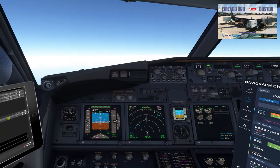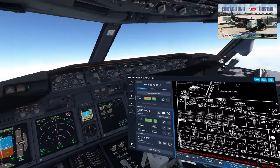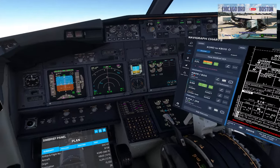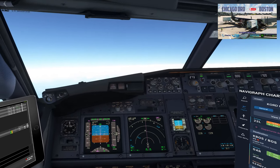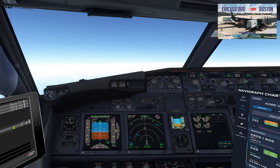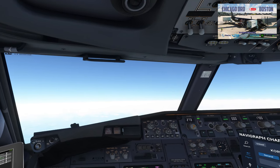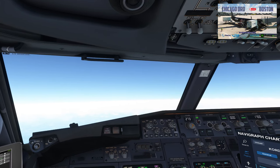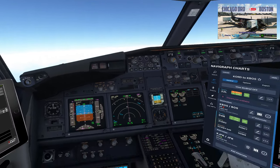JetBlue 732, contact Boston Approach 133.0. 133.0, good day, JetBlue 732. Speedbird 7, Whiskey Alpha, Boston Center. Boston Center, good afternoon, Delta 2346, passing 8,400 for 14,000. Delta 2346, Boston Center, climb maintain flight level 340. Climb maintain 340, Delta 2346.